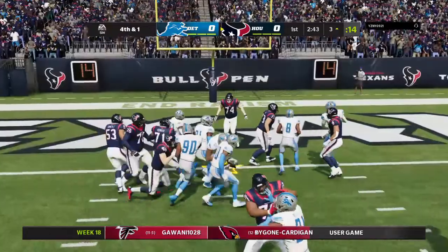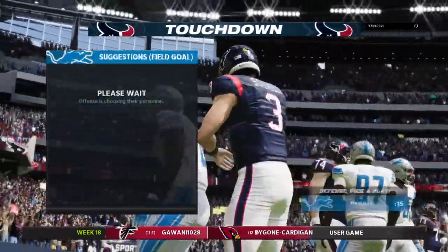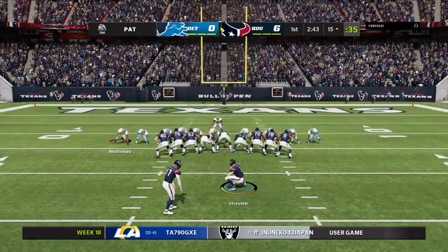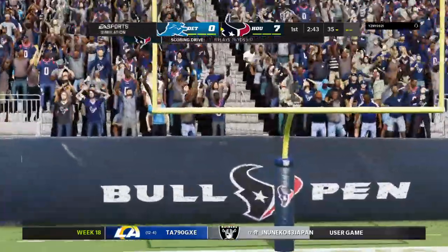And the holder's going to keep it. He's going to try to run for it. And he gets into the end zone. Touchdown, Houston. Chris Strebler, a 3-yard run as he kept it himself. Then the Texans take it all the way down the field and score on the opening drive.